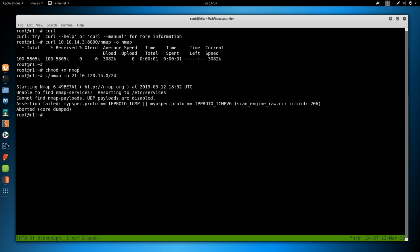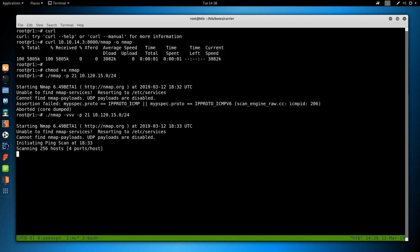So let's let this nmap... Oh, that was odd. UDP payloads are disabled. Cannot... Let's try that again. nmap -p 21 10.120.15.0/24. Let's do verbose so we can see as it discovers things. But I haven't seen that crash before.